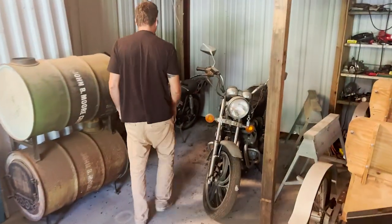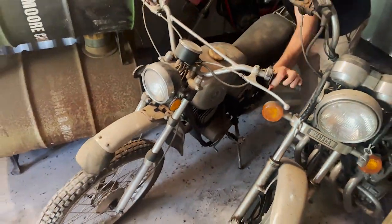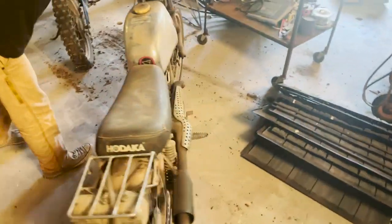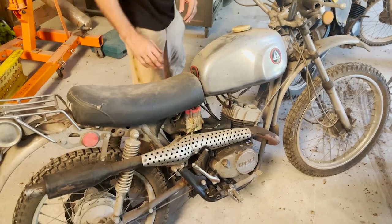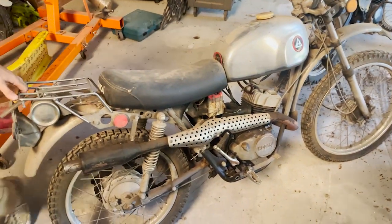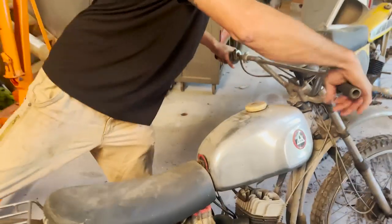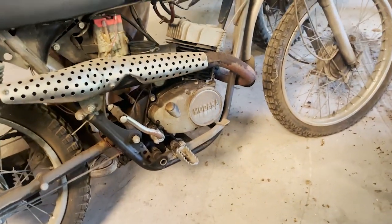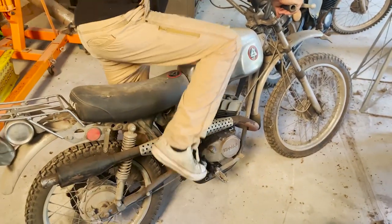So this is the infamous Wombat 125. And this thing is cool as shit too. And I think this is a 72. So for everybody that's seen my pictures on Facebook, 72 Wombat. It's called the Wombat Combat. Oh, Wombat 125. And it's got, yes, the Hodaka badge on the side. 983 miles, man. This thing's brand new.